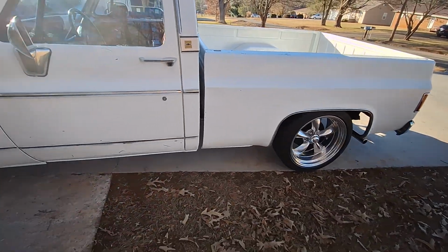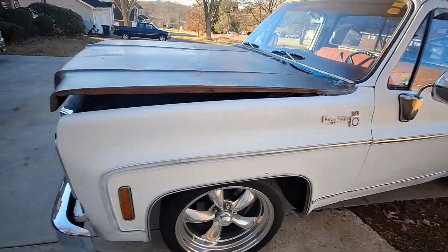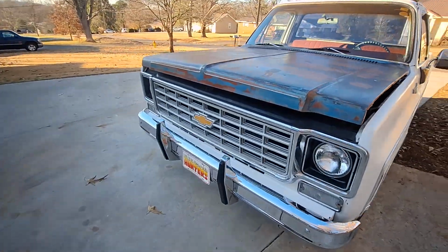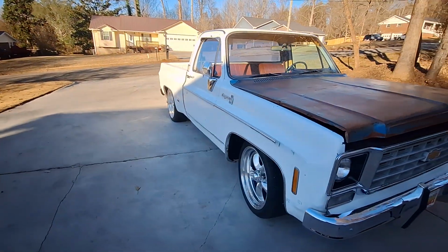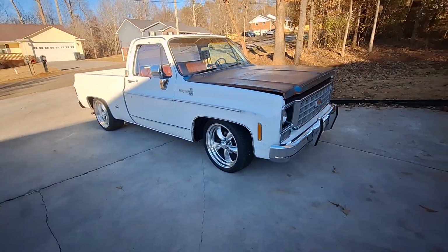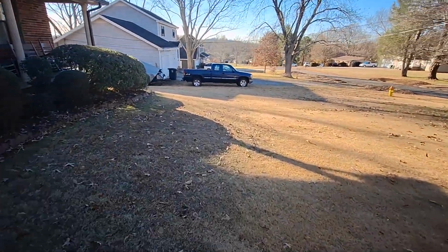This is Billy James, if you've never seen it before, real quick. It's a 350 with a 400 turbo, and a really good truck. This truck's come a long way. Let's go back here real quick.